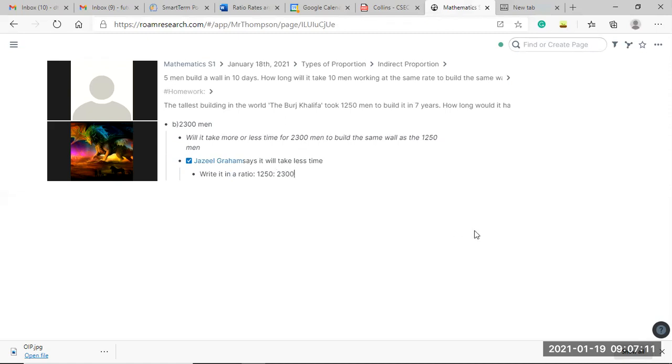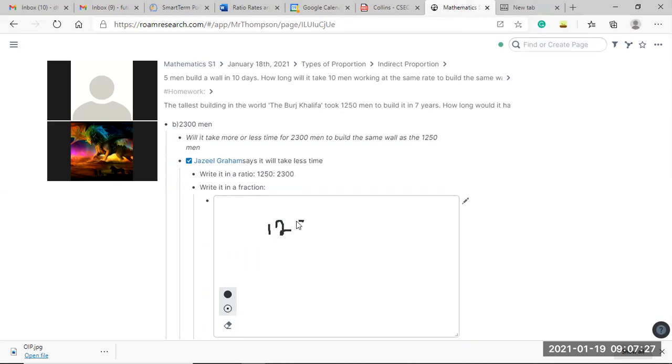2,300. Let's write this in a fraction. So step 2 now would be to write it in a fraction. Let's go to the fraction, put draw. So we're going to put 1,250 divided by 2,300. Okay, great. Right, can anything be simplified, Jazeel? Or do you want to work just as is?